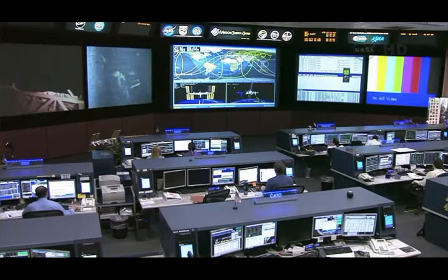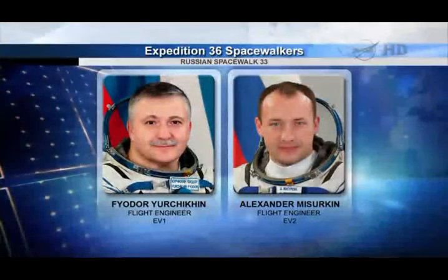Once the spacewalkers are ready to exit the Pirs docking compartment and begin the spacewalk, Flight Engineer Alexander Misurkin will be the first out of the airlock, and he will be wearing a blue striped spacesuit that marks him as EV2, the second spacewalker, and Fyodor Yurchikhin will be wearing the spacesuit marked with a red stripe to indicate his status as EV1, as he's the more experienced spacewalker. Again, he has five spacewalks under his belt already, a total of 31 hours and 52 minutes of time spent spacewalking, while Misurkin will be performing his first spacewalk today.